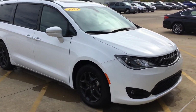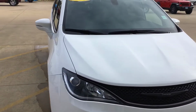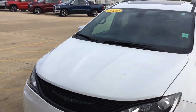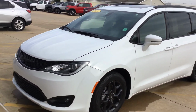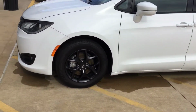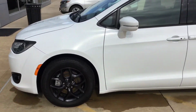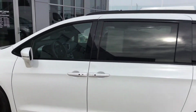2020 Pacifica Limited with the S package on it. So it's a super nice van. A full panoramic sunroof on it. Of course, leather, heated seats. Of course, you got remote start, power sliders. Has the 18-inch black force wheels. Roof rack is integral, of course.